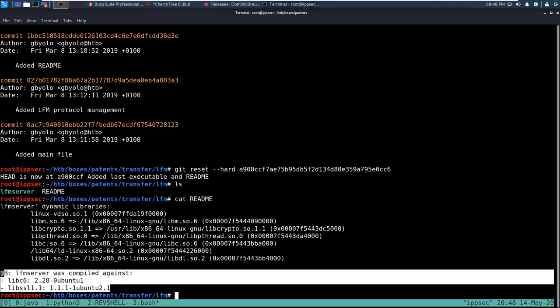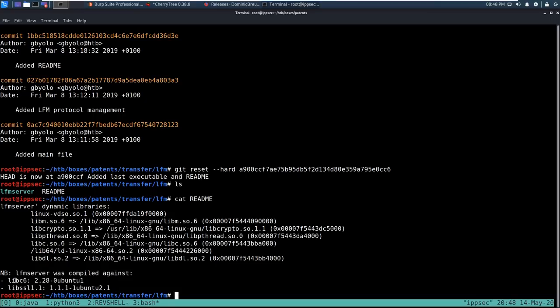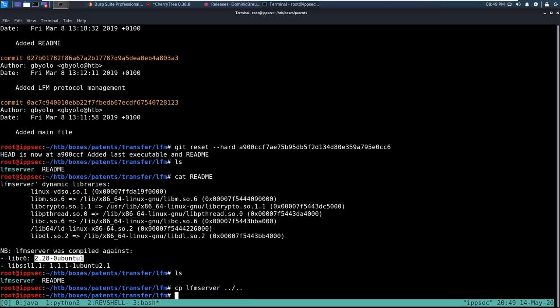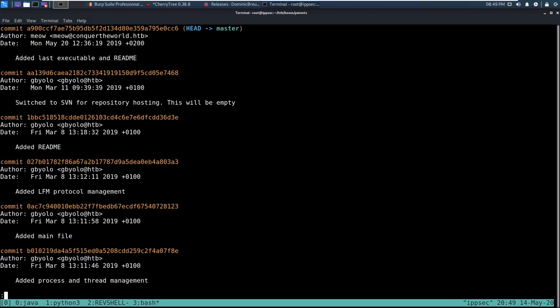And none of this information is actually important. You could use this to pull glibc, but I'm going to show you a way to identify glibc anyways. So we're just going to ignore this readme file. Pretend it's not here. LFM server. Let's copy it out of this. And let's look at the other gits. So let's go back here.